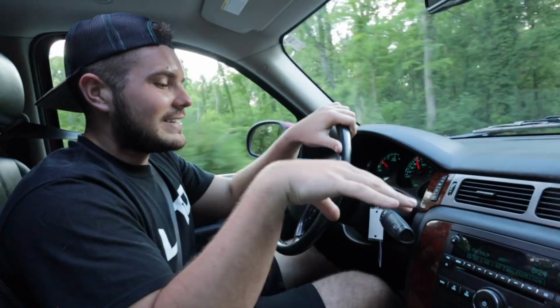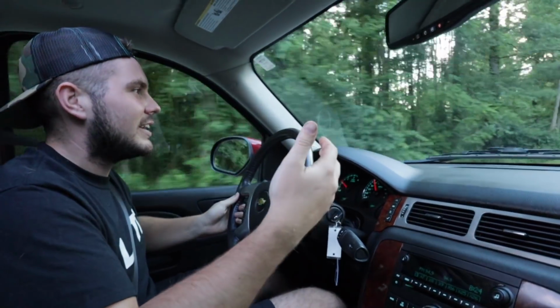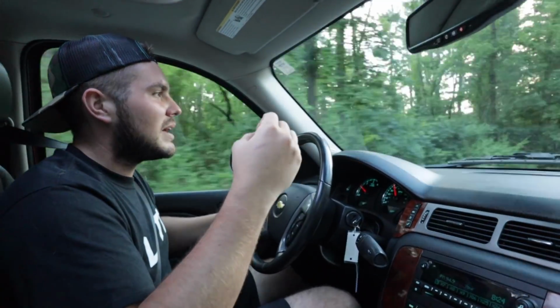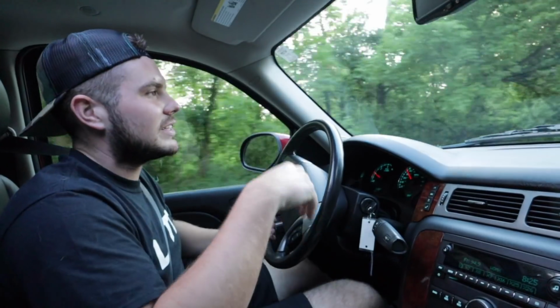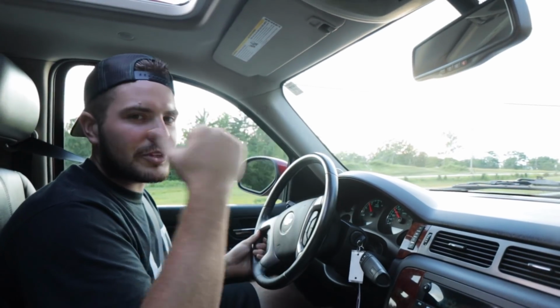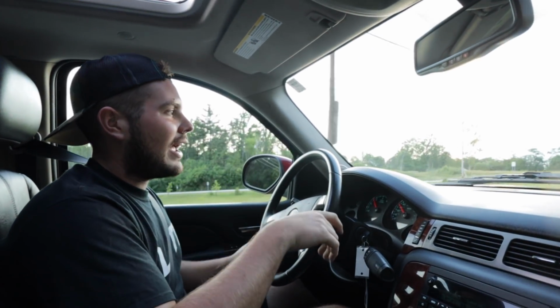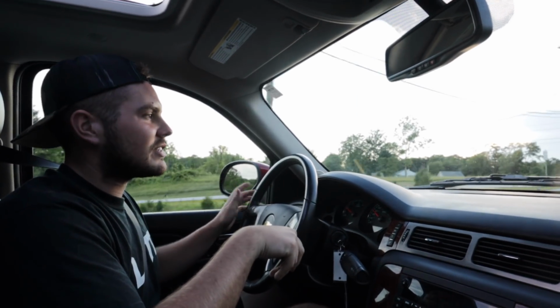So first thing I did notice, driving a Tahoe or an SUV, it is probably the best riding truck that you can get. The same thing with the Ram. I mean, it's a truck with rear coil suspension. So this is pretty much a 1500 with a rear coil suspension. And oh my goodness, it rides probably one of the best riding vehicles I've ever actually owned.